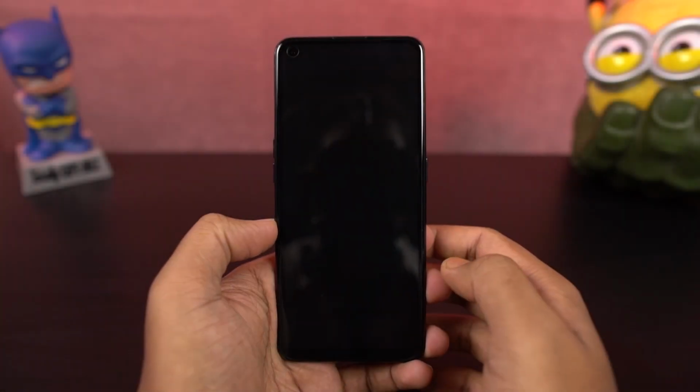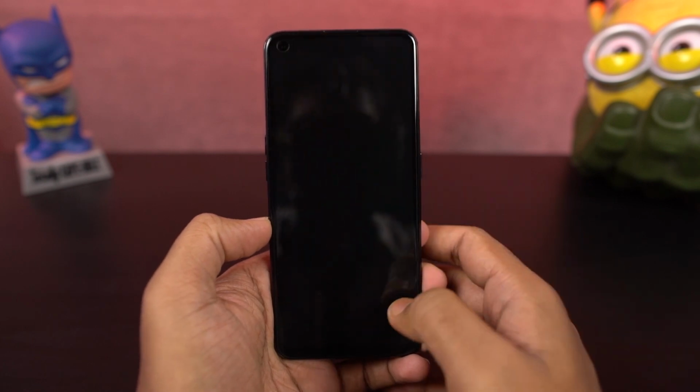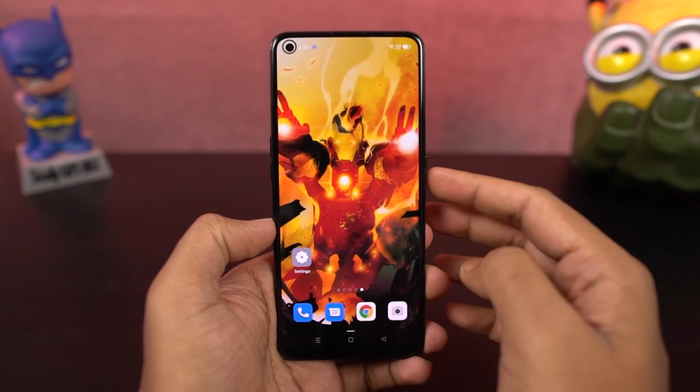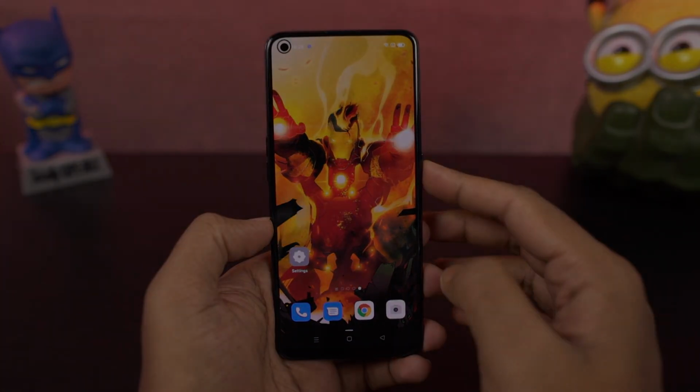Going on next, this phone also has an in-display fingerprint scanner 3.0, which is supposed to be much faster than the previous generation fingerprint scanners. Based on my usage, it's as fast as the previous Oppo phones. It almost instantaneously unlocks the phone.